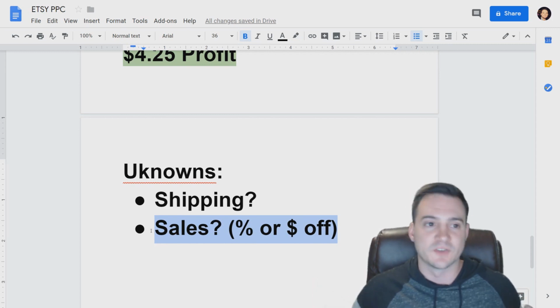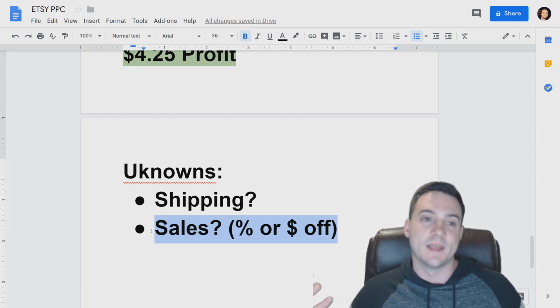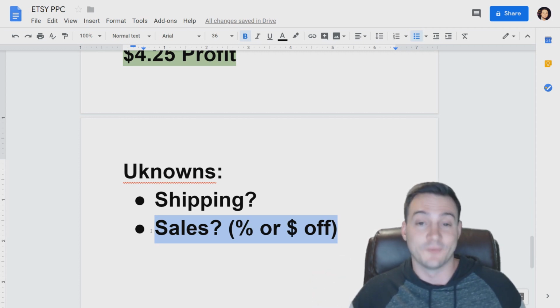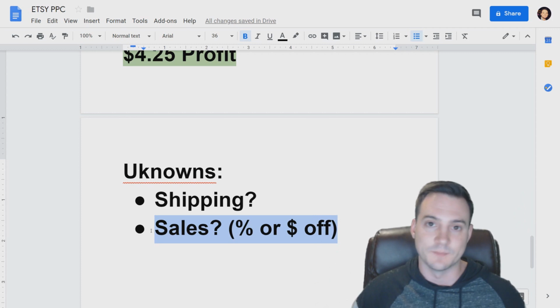I don't know if coupon is the right word, but on Etsy, I'm always running sales because sales help you stand out in search results. I'll do a separate video on this, but any way you can stand out in search results is going to get you more sales. So everybody should be running a sale at all times. Mark your products up 10% and then run a 10% off sale. It's that simple. Trust me, it works.